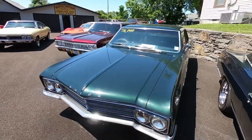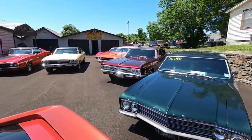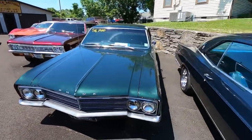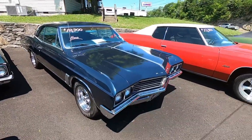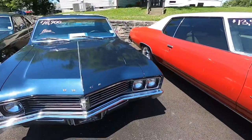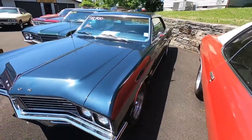First, I'm gonna walk around and show you all the ones that are available. Those back there are sold. We'll go over that towards the end of the video, just to kind of show you what we had in. This one is on hold here. Another Buick Skylark. This one's 18.9. It's a 1967 model.